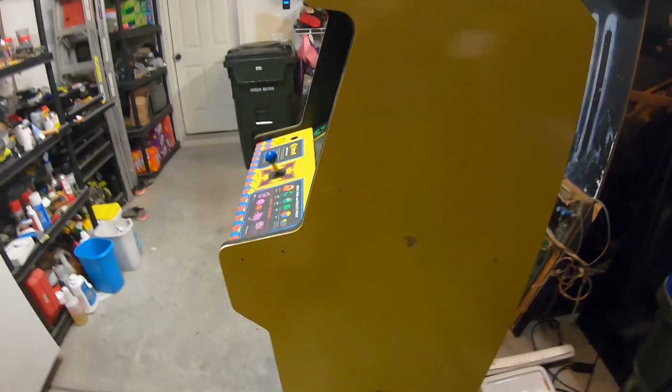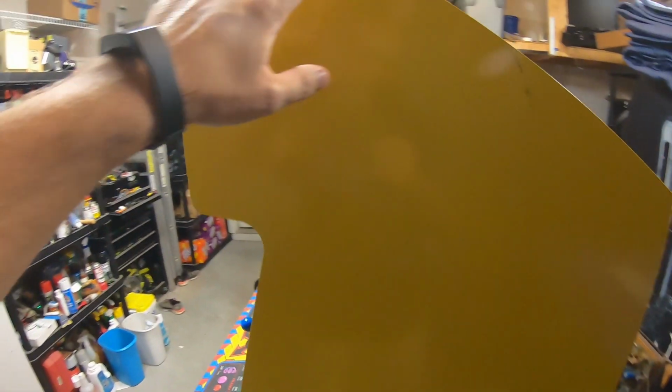So on this side, there's definitely been some damage. I don't know if it was in transit. It was like this when I picked it up. So you can see there's some scuff marks over here. Definitely a gouge right here.